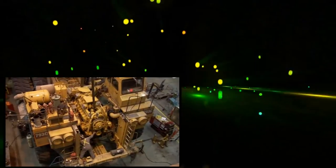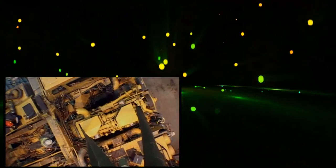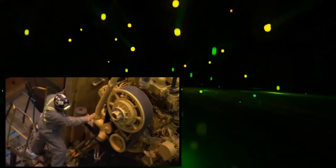Now the maintenance crews have to slip the colossal part into the chassis. There's no room for error. The mount's designed to fit the engine like a glove. This is high-stakes surgery. One false move could damage the engine and the machine.